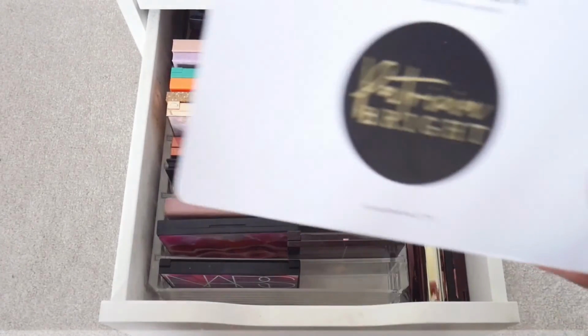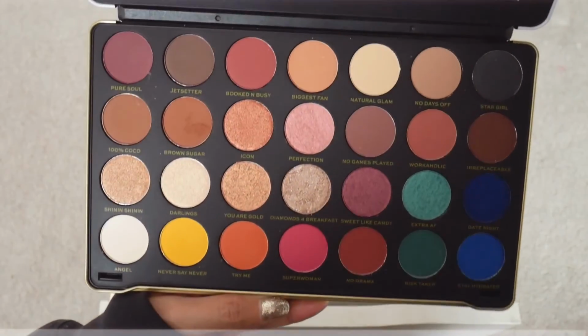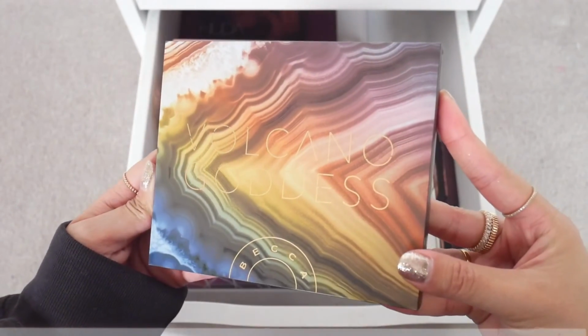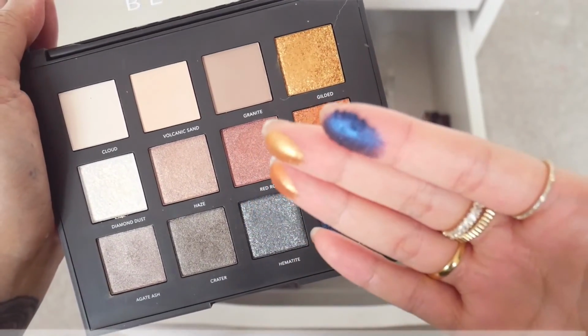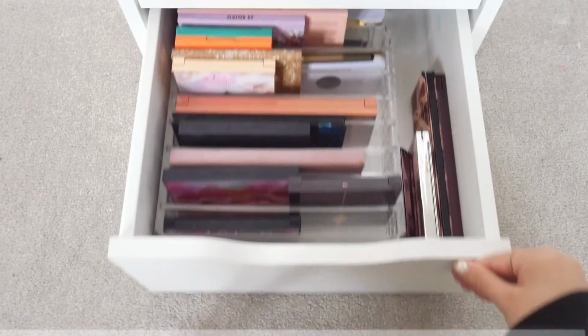And at the back of the drawer is where I store my larger eyeshadow palettes like this Patricia Bright one and Makeup Revolution. And then we also have this beautifully packaged eyeshadow palette from Becca Cosmetics. It is the Volcano Goddess and the pigments are literally insane. And that was the last drawer.